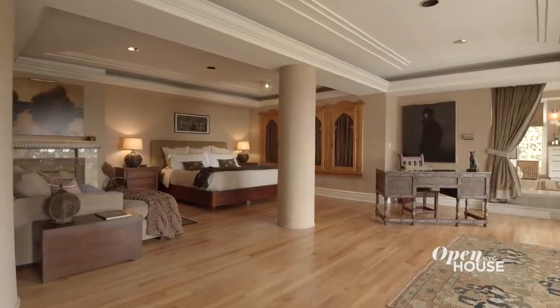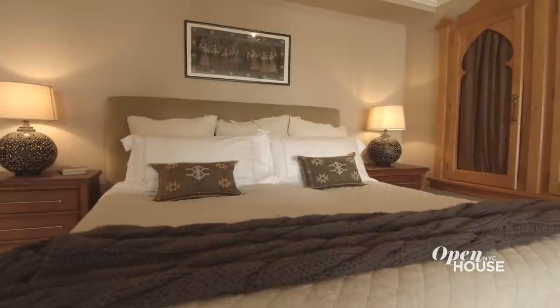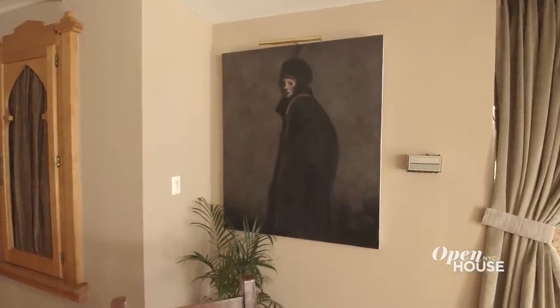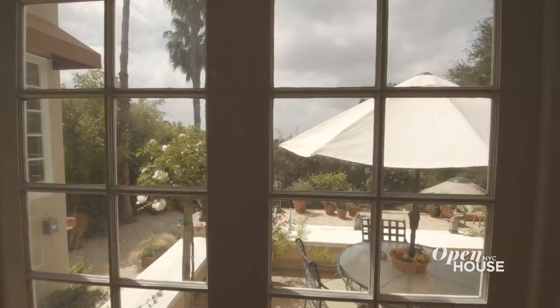So this is the bedroom, which is on the first floor of the house. Even though it's large, there's a certain warmth to this room as well. There's a fireplace, as you can see, and there's paintings again from our different travels. You have total privacy, and it leads right out into the pool area, which is just really special.